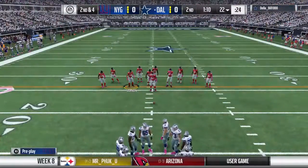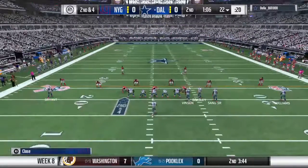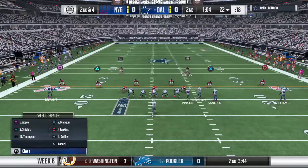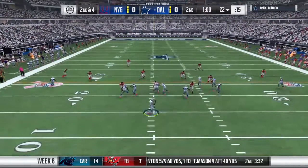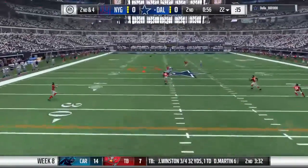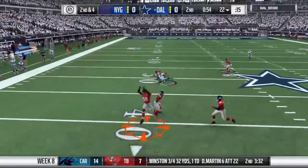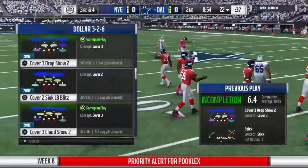Completed pass play. Now let's see if they go back to the air or to the ground. Bryant, the lone receiver, left. Second down, Prescott. Going up top. And both guys were there, but it falls incomplete.